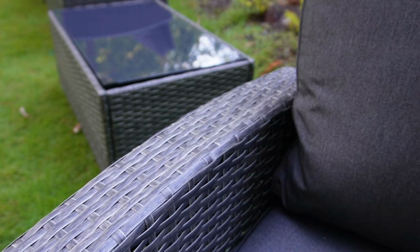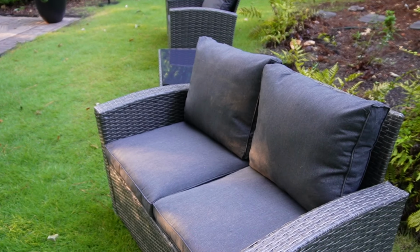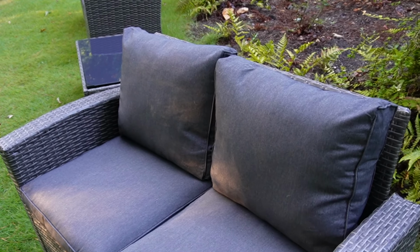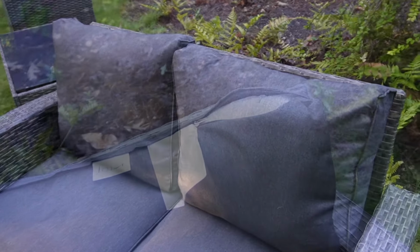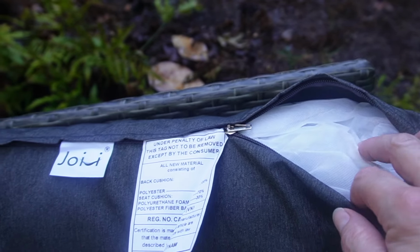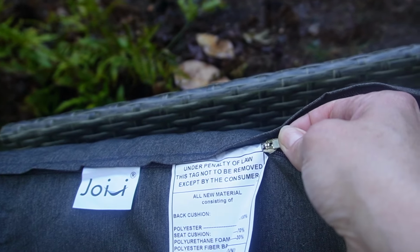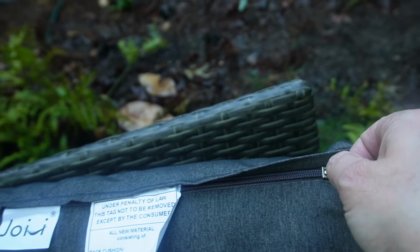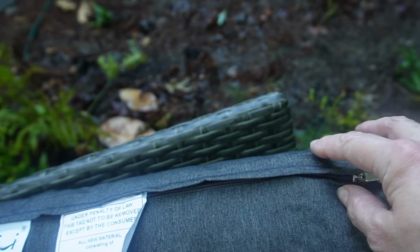Another thing that I really like about this set are the cushions, and I love to be able to remove the cushions and wash them and keep them in great shape. And these have a zipper. You can just unzip it, remove the cover and wash it, and keep your set looking great all year long.